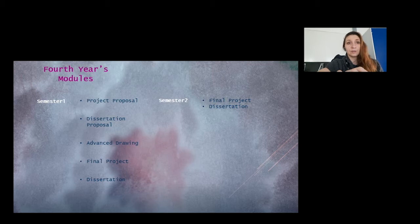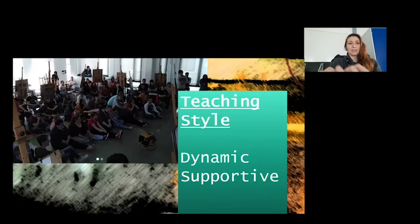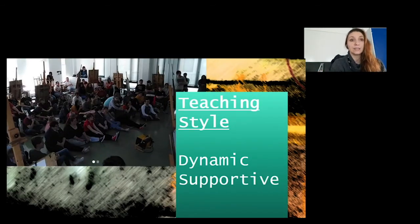A lot of the work during the 4 years is taking place in labs, practical workshops. All labs and practical work is facilitated by the Institute through well-equipped on-site facilities like computer labs, drawing room, animation labs, etc. Teaching style. All staff and faculty at AIT are really approachable. On institute scale, the students are given access to a wide range of student services, which can be accessed through the Student Resource Center. In animation and illustration, the classes are dynamic and upbeat, lecturers are supportive and easy to talk to. We encourage students to speak their own mind and create their own artistic language.